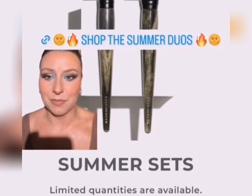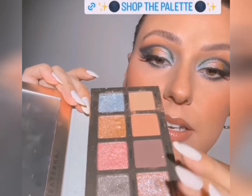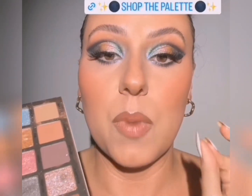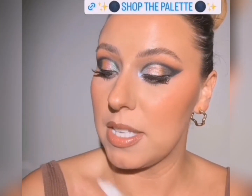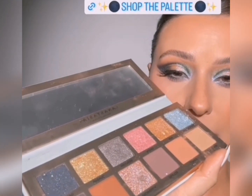Now let's get started. So I guess it's safe to say that I absolutely love this palette. I will say the shimmers can be delicate. Don't drop this. I've dropped it twice. Just don't drop it, which I'm sure most of you aren't going to, but these shimmers can be a little bit more delicate, but it has been an absolute joy creating looks with this palette. I'm already excited to do another one. I just see endless inspiration, and I also feel like it's a really good palette to add to your collection.